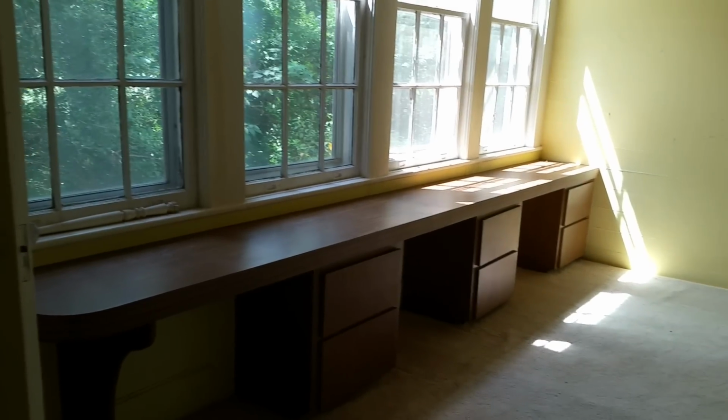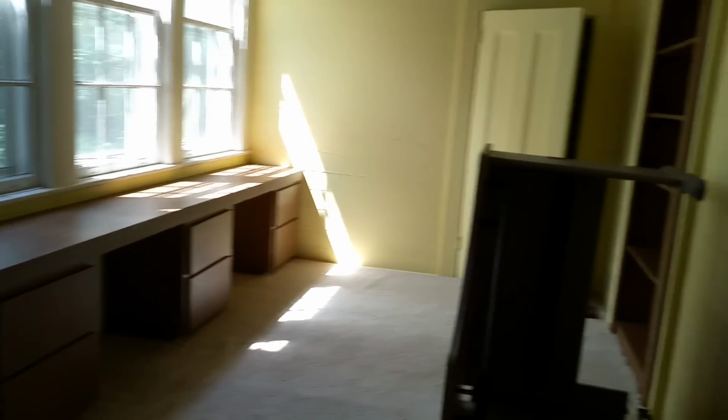But we would pull all that out and return this to a nice, lovely sitting area to incorporate it into the new kitchen that you're going to build. It would be a beautiful breakfast room. Absolutely. We got a little half bath right here.